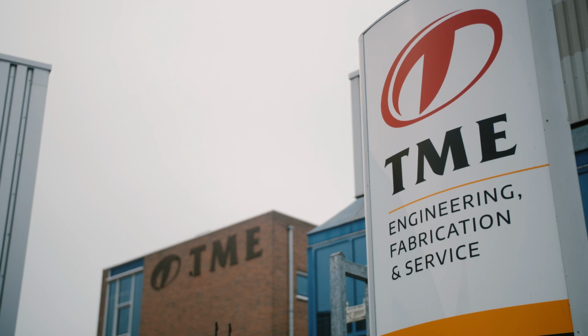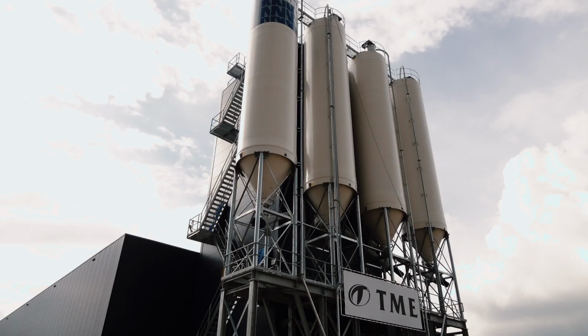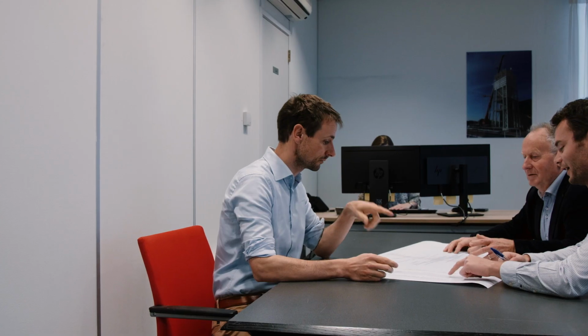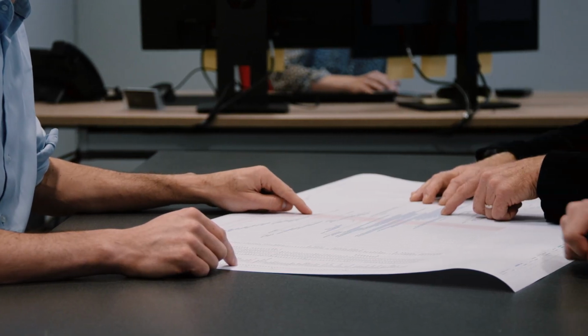At TME, we design and build equipment for the offshore, dry bulk, asphalt and concrete industry. Each project is unique and meets individual customer requirements. Mechanical engineers translate customer requirements into a practical concept design, which is further detailed, optimized and validated.